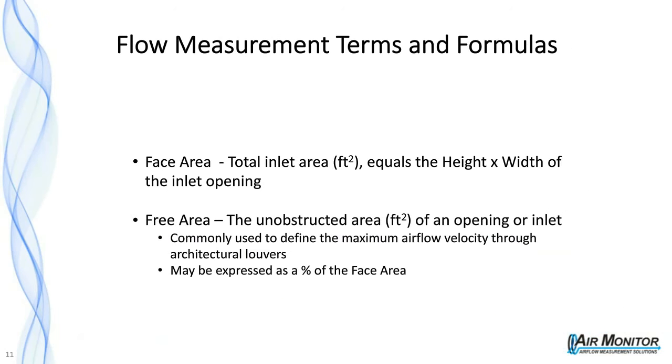Some other terms that need to be addressed come from a selection basis for us. We see these two terms sometimes interchanged: face area versus free area. The face area of a duct or inlet is the actual area of that inlet in terms of width times height. It's the total area of the opening. Free area is the face area minus the obstruction in it, such as a louver or screening or something like that. Free area is commonly expressed as a percentage of the face area.